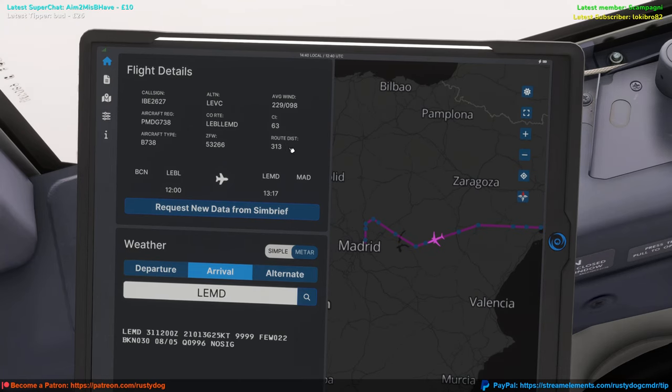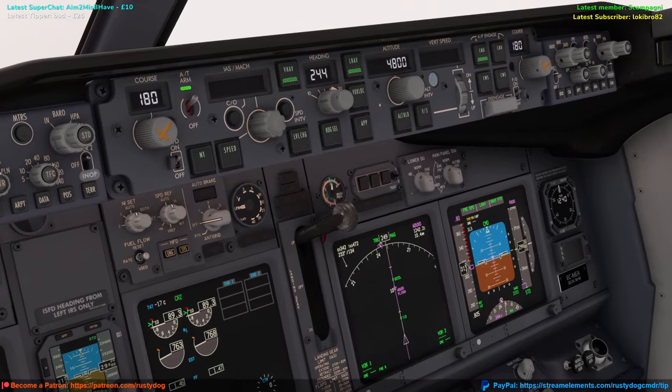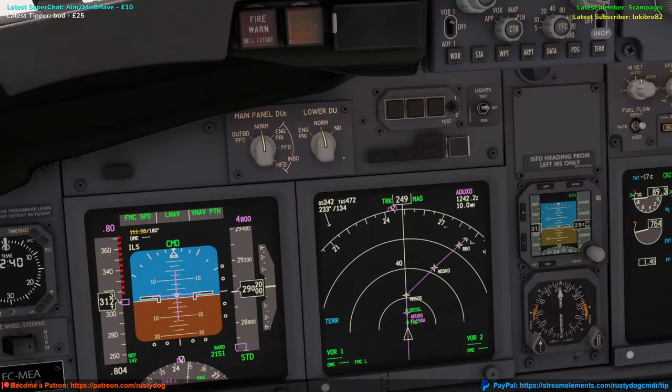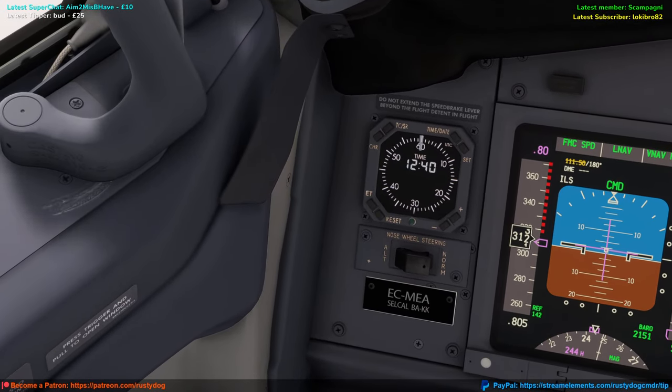This is the total route distance, right? This is not like remaining. So, arrival predicted to be 1317. Where's my clock? Oh, it's not a Phoenix, Rusty. There you go. Well, that can't be right. Can it?